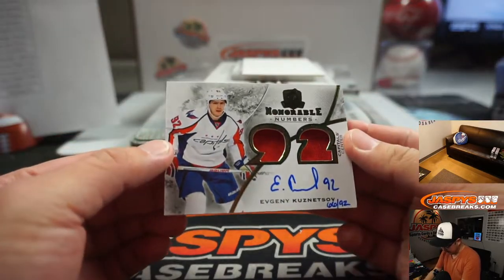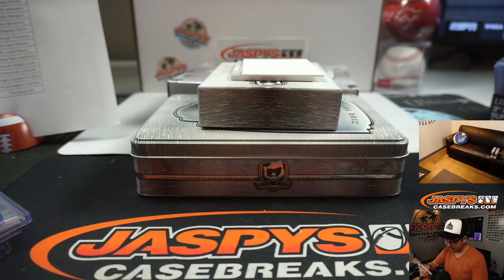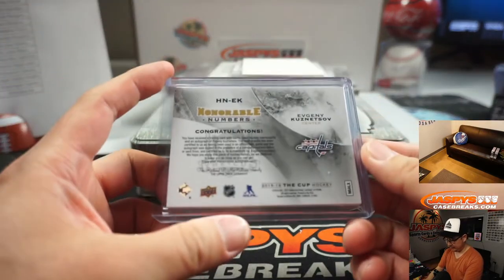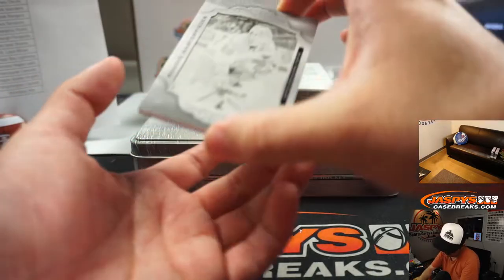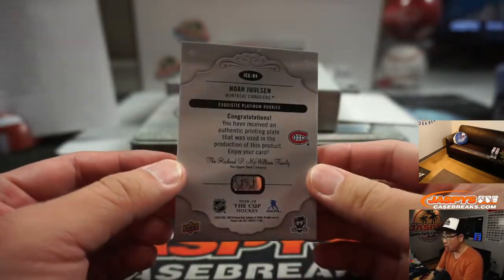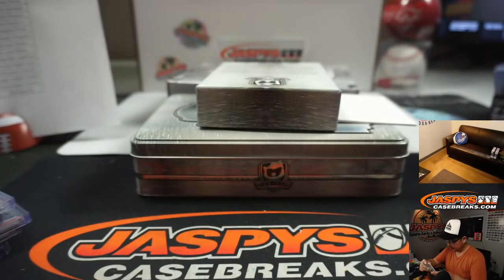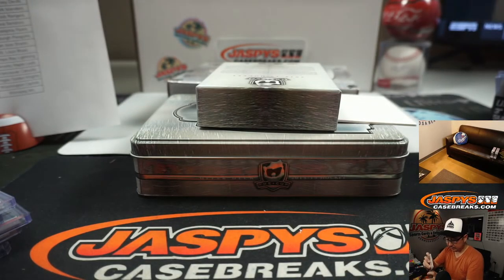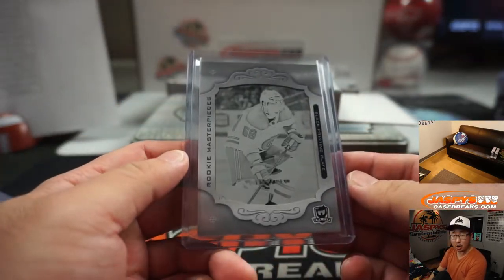Dual relic and autograph, Evgeny Kuznetsov, 66 to 92, hand numbered. Honorable numbers, 92 for him, Evgeny. Caps, Mark. And the plate is Rookie Masterpieces, Noah Juulsen, 1 of 1. Montreal Canadiens, that will be Joe Clanton with Montreal.